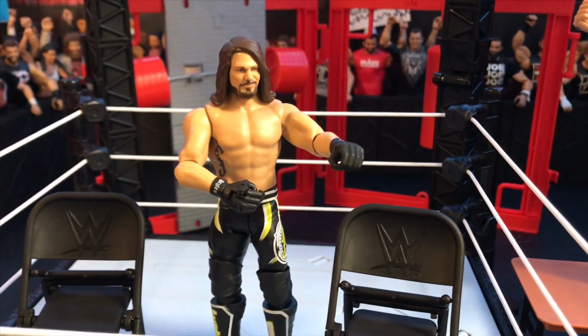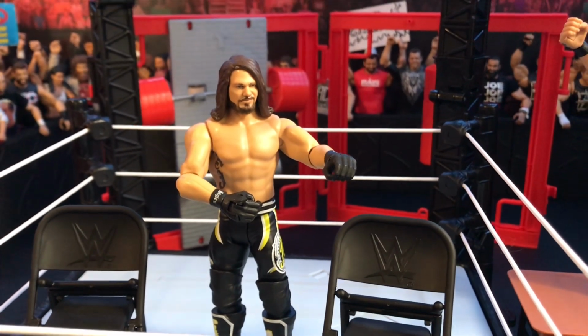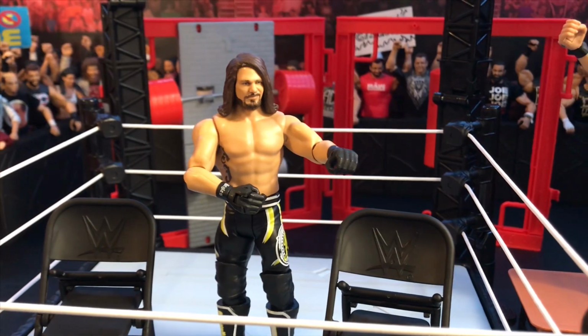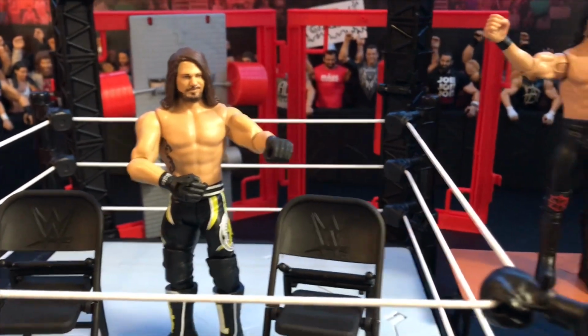I like that head scan. That is one of my, if not definitely my favorite head scan of AJ Styles so far. I know for a fact Mattel is just going to outdo themselves over and over, but for now, that is my favorite head scan.